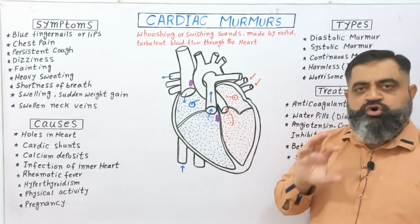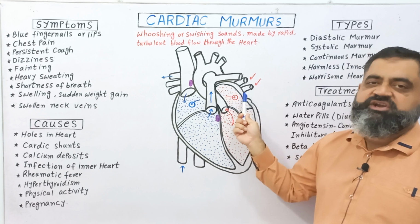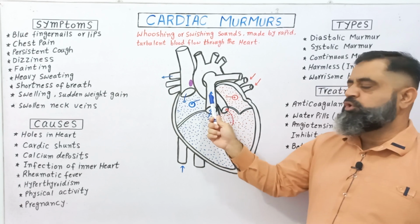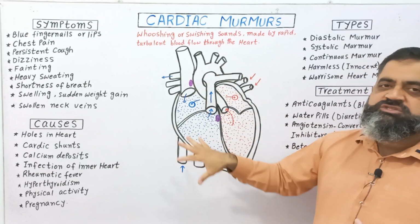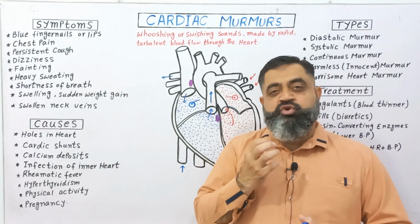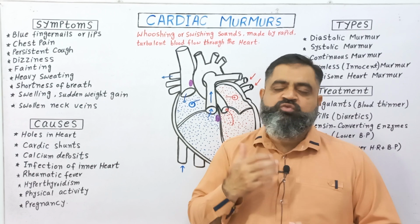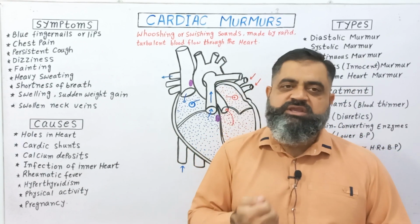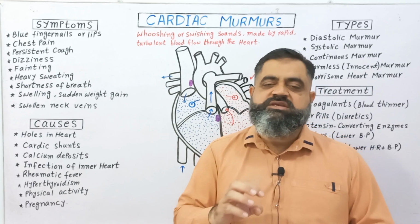After oxygenation, oxygenated blood comes back towards the heart through the pulmonary veins into the left atrium. From the left atrium, it enters the left ventricle, and from here through the aorta, it is transported to different parts of the body. So during this flow of blood through the heart, for some reason, a turbulent, swishing sound is produced by the flow of the blood. So how can we know that we are experiencing cardiac murmur? Sometimes we can hear with our ears, and sometimes we need to use a stethoscope to hear these sounds.